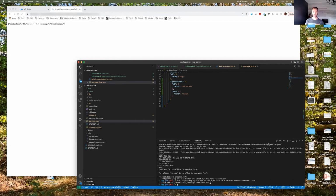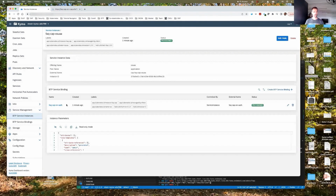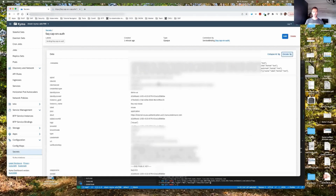So what I need to do now is to authenticate to access UAA. You'll see within Kyma that it created a service for Access UAA for this application. If I go into the binding and the secret, I can use these values. I'm going to decode these, and basically what I'm going to do is set these to some environment variables.